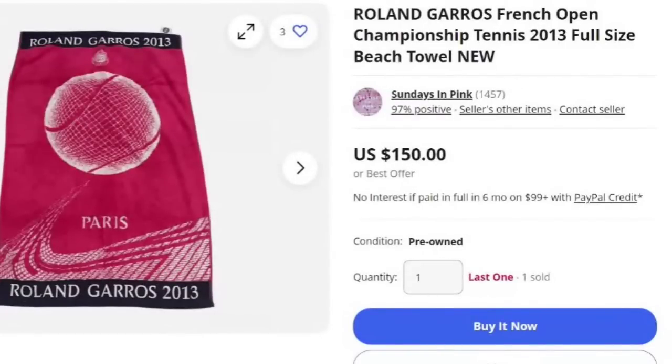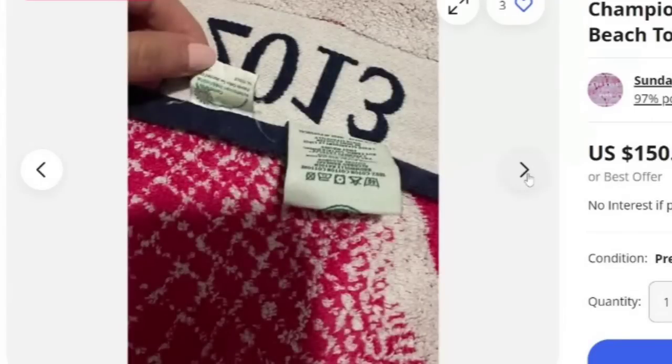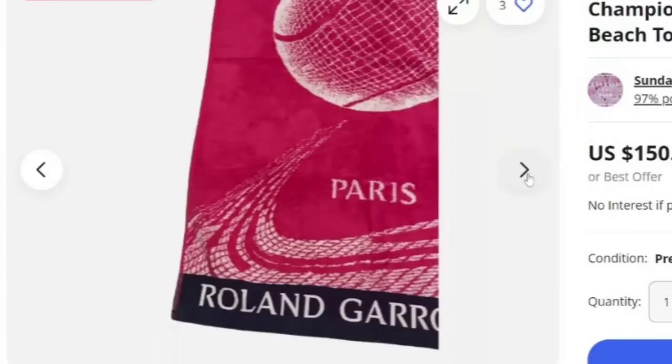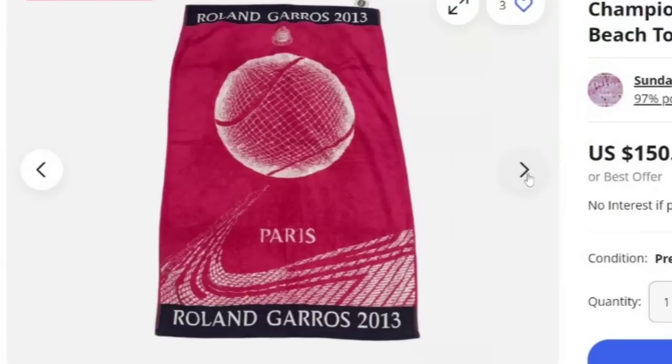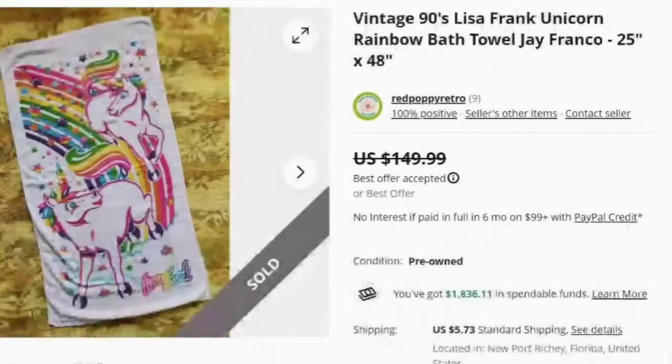One that I wanted to put on here because I want you to watch for events and stuff that would have been a special promo. So they actually had 2 of these. It looks like they've sold one. They have one left. This is a Roland Garros French Open Championship Tennis. This is from 2013. It's not vintage, but it sold for $150. So watch for those tennis events, the golfing events. Look those up because those aren't made in a mass quantity. So this one was a great sale at $150.